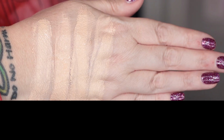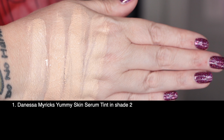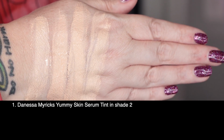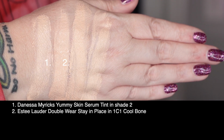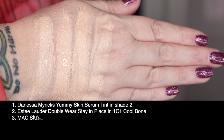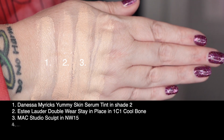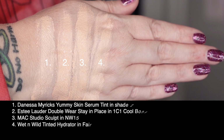So let's take a look at shade 2, swatched against a few others in my collection. Swatch time. First up is today's foundation from Danessa Myricks, the Yummy Skin Serum Skin Tint Foundation in shade 2. Second, I've got from Estee Lauder, the Double Wear Stay in Place in 1C1 Cool Bone. Third up is MAC Studio Sculpt in NW15. And last I've got from Wet n Wild, the Tinted Hydrator in Fair.